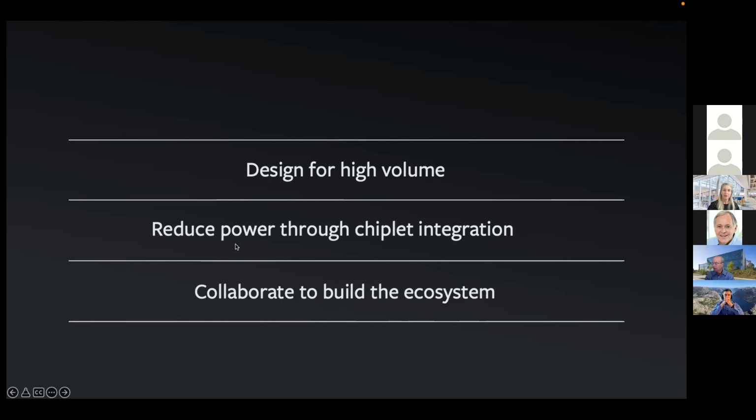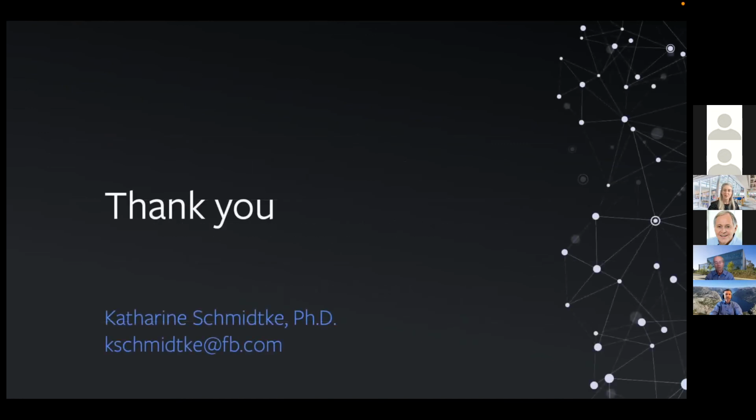To reduce power through chiplet integration, I think that the evolution that I just showed is a piece of the solution. And I'd like to encourage collaboration to build the ecosystem. There's a lot of different moving parts and pieces of the puzzle, and if we work together, I think we can create a very strong solution. So that's all I had in my talk. I look forward to some questions, and I've shared my contact information here as well, and I'm available for follow-up afterwards. Thank you.